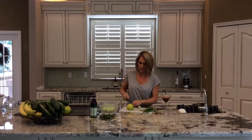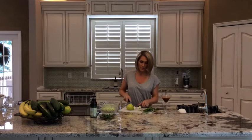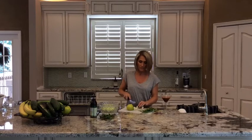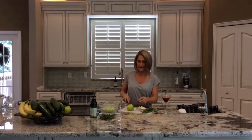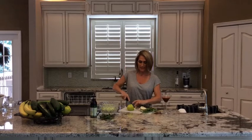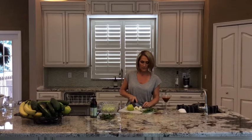I do not peel my pears. I leave those on. Even though this is an organic pear, I have a tendency still to wash my fruits and vegetables. I think we all do. I just put a little bit of vinegar in my hands and wash them with it, because in the event there is anything on them, vinegar helps break down any herbicides, pesticides, anything out in that world that we live in.